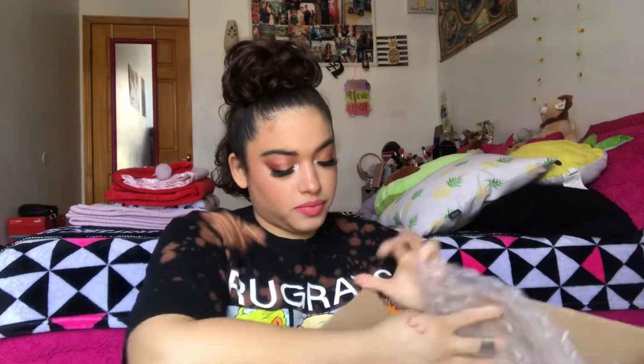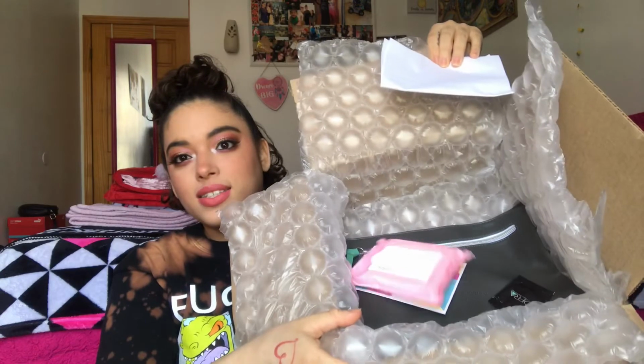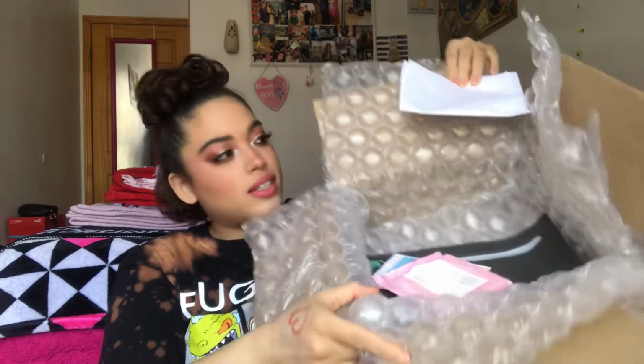So now we got the box open. Let's look inside. Some bubble wrap, of course. All right. Oh, okay. Hold up. Oh, okay. So, okay. I'm going crazy. So this is what it looks like on the inside.